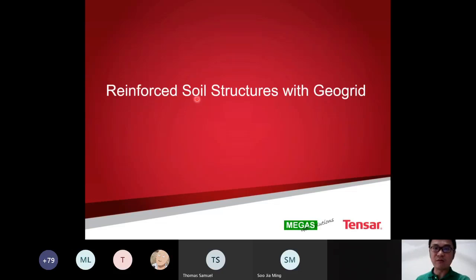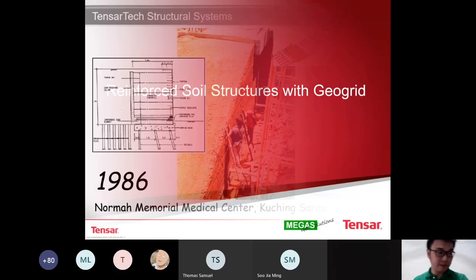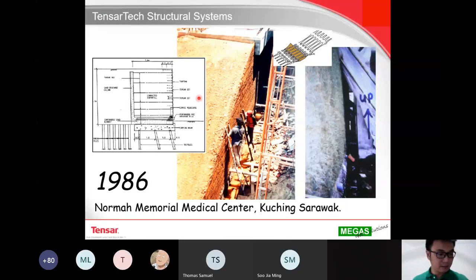And now we go for the reinforced soil structures with geogrid. So this is totally different from what we have discussed just now. This is more on the structure where we require the geogrid with strength. So in 1986, we built the reinforced soil structure vertically without any facing by the wrap-around technique in this Normah Memorial Medical Center, Kuching, Sarawak. And it was finished with a turfing surface. It was only used as temporary during the plan in those days.